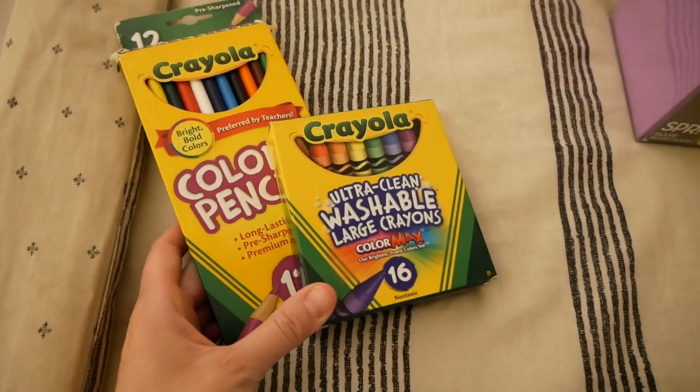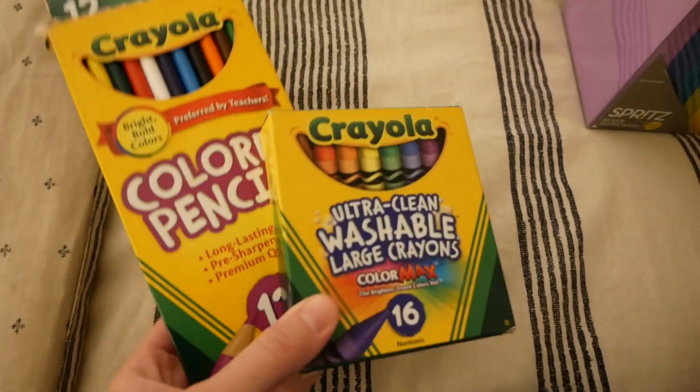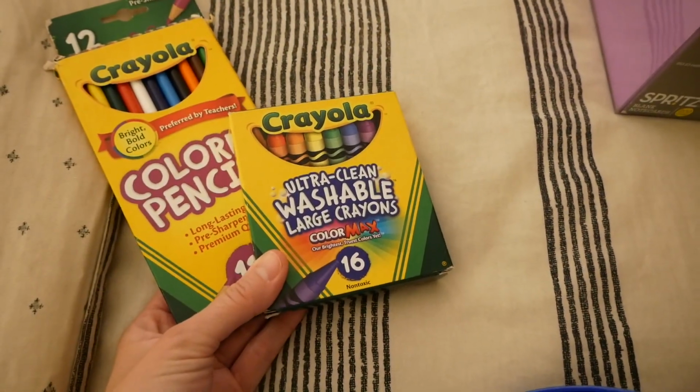And I ended up just going with that, and she said, oh, just take them. I said, are you sure? And she said, yes, I'm not here to make money. She said, I'm just trying to get rid of things. So I got these two things for free.